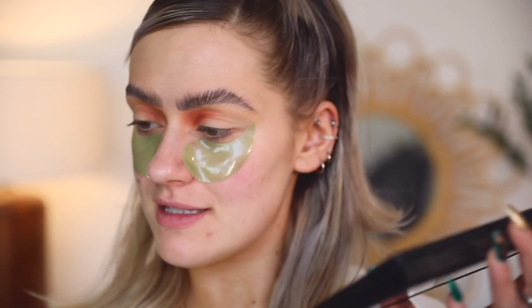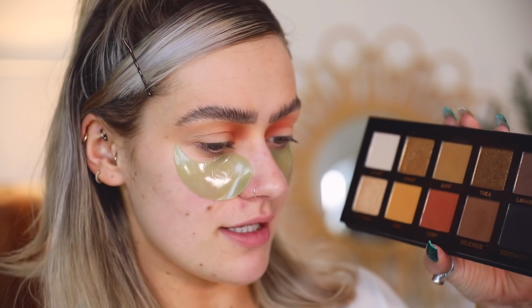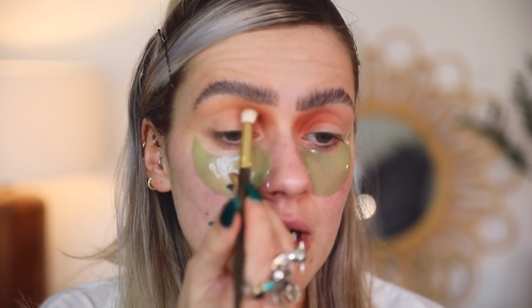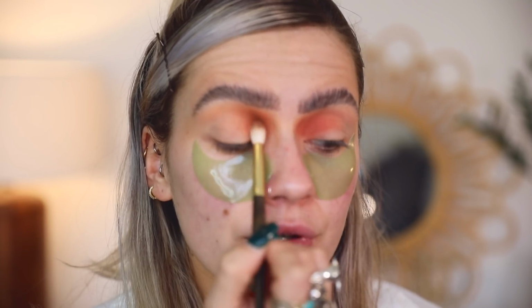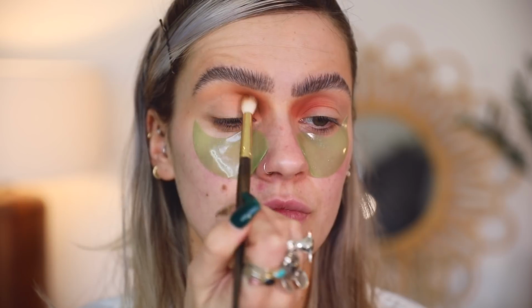The browns are slightly different. So I'm gonna take a teeny bit of Delicious, tap it off, and I'm gonna mix in like the smallest little bit of Buff as well, just to lighten it up. Going in again to that same place, really intensifying that inner crease. Blending it out, but not quite as wide or as blown out. Cozy, you really smoked out. This, you're keeping slightly more controlled in a smaller area.